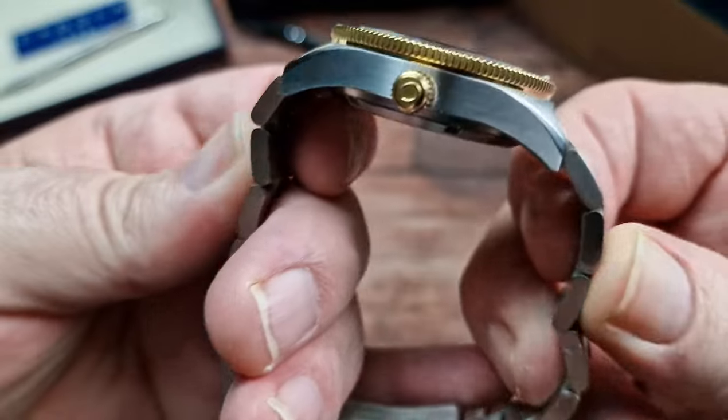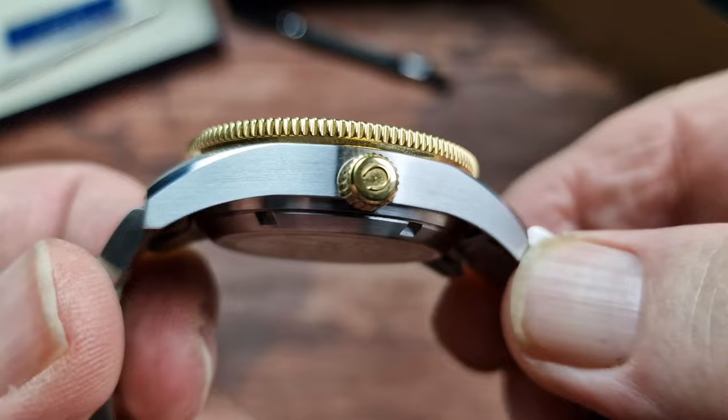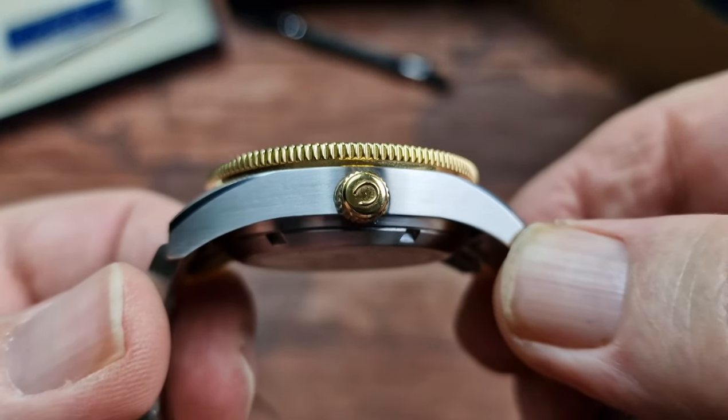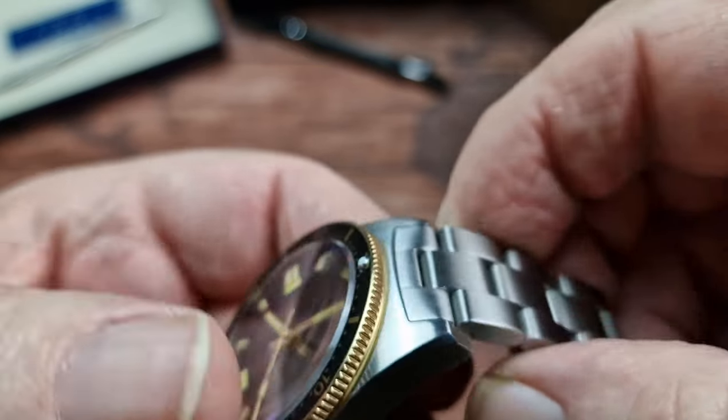It feels nice in the hand. The stainless steel's nice and smooth. You know, the brushing on the case sides is really well done. There's no sharp edges or anything on the case, which is nice.